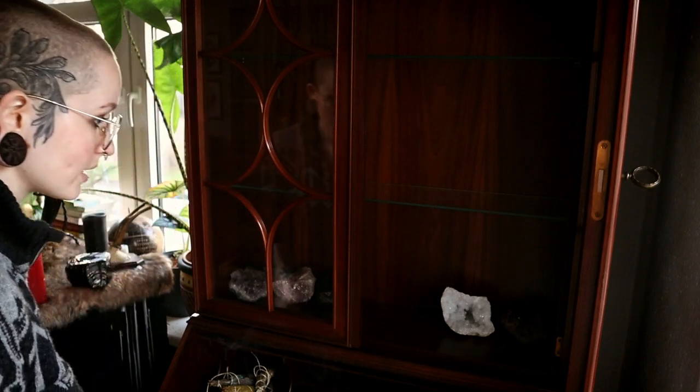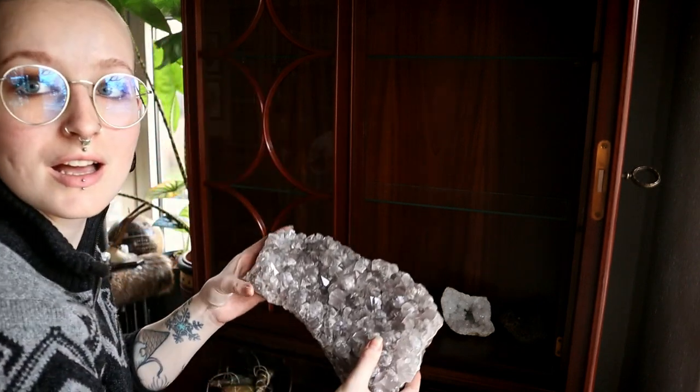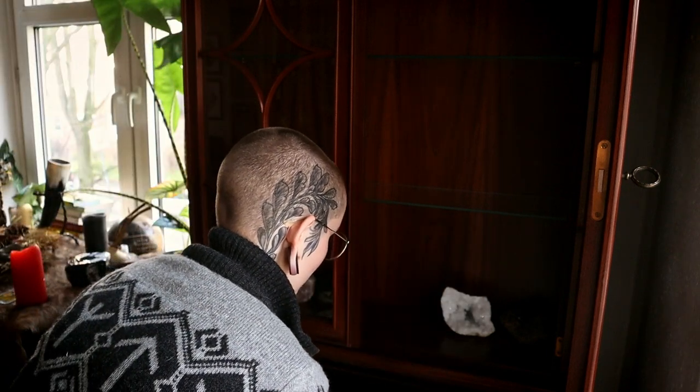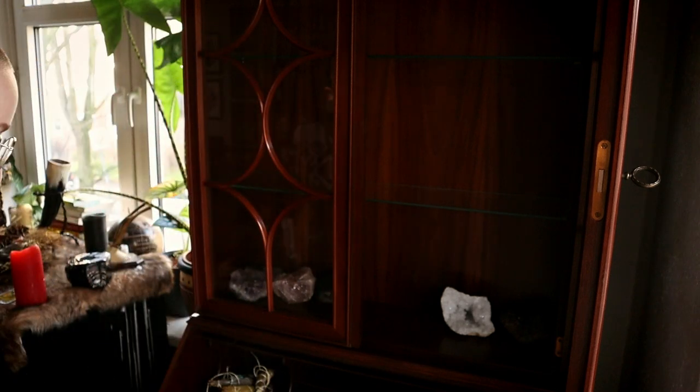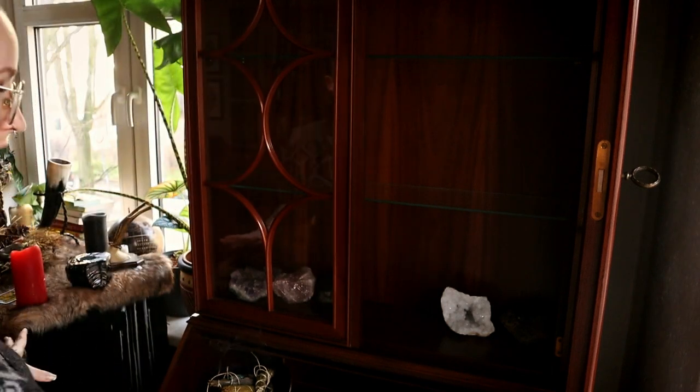Now that it's all cleaned and cleansed, the first thing I want to do is put this big boy in here. I got this one when I was on vacation in the Harz Mountains with my boyfriend, and I intended to use it as a charging station. So that is definitely what I will do now that I have space for it.